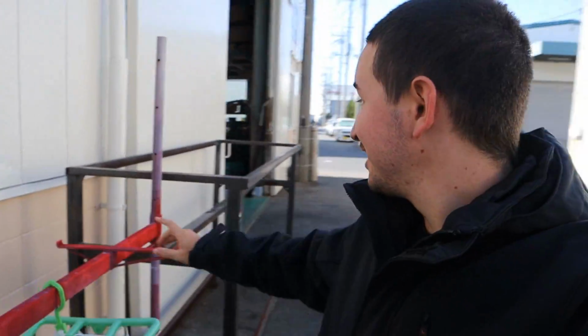Right, so just before we go inside, literally the front door's right there. I just want to quickly show you guys some of the stuff that he has around the back, because this stuff is really cool. He's got some awesome cars in storage. Let's take a quick look.